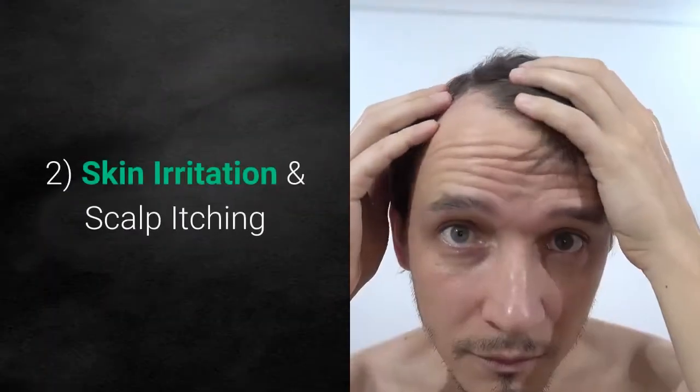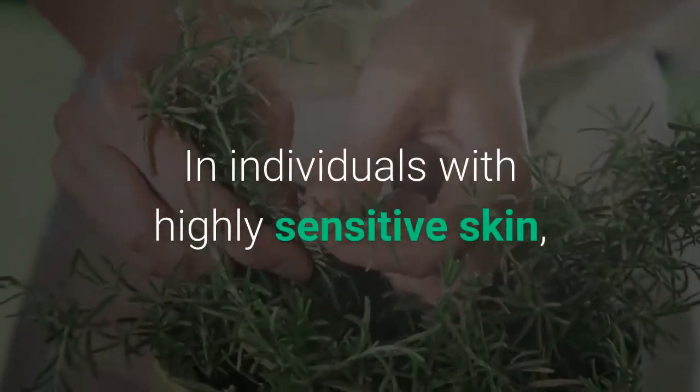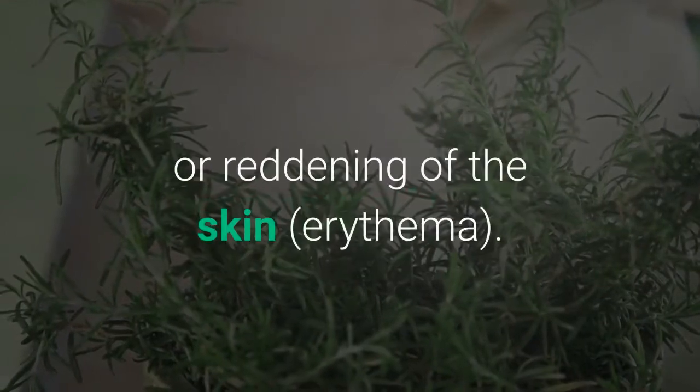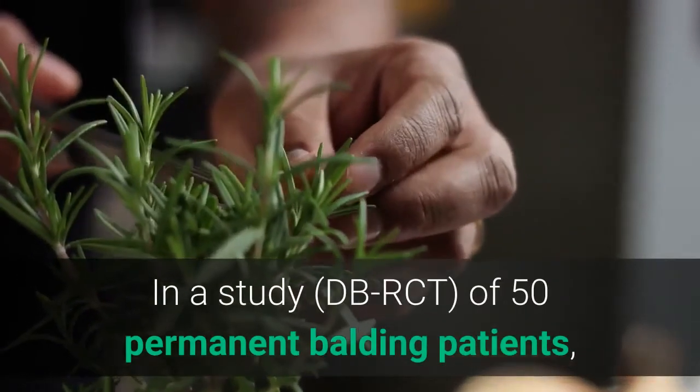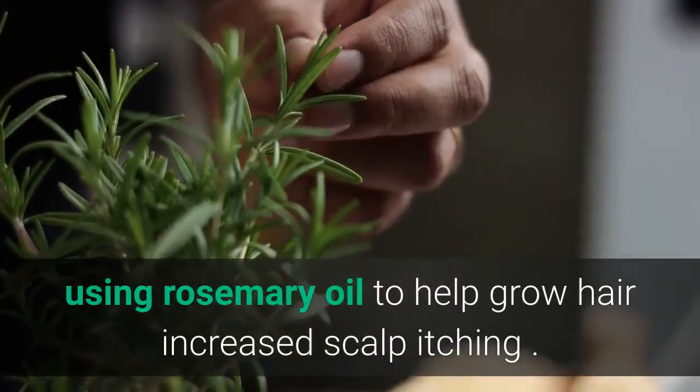2. Skin irritation and scalp itching. In individuals with highly sensitive skin, bath preparations with rosemary oils may cause dermatitis or reddening of the skin, erythema. In a study, DBRCT, of 50 permanent balding patients, using rosemary oil to help grow hair increased scalp itching.